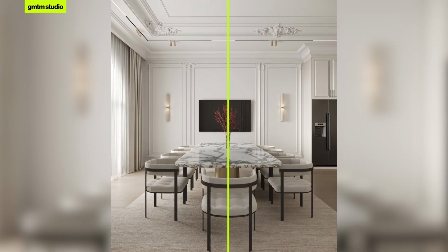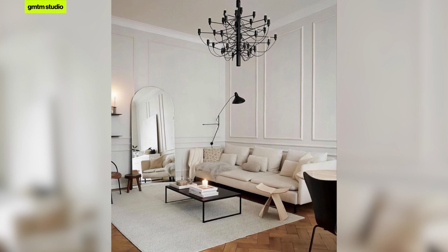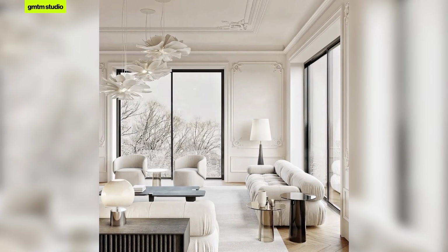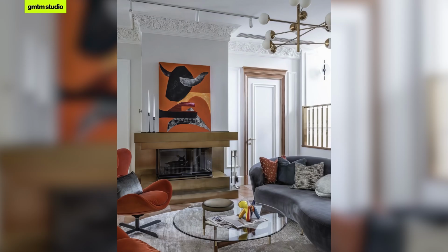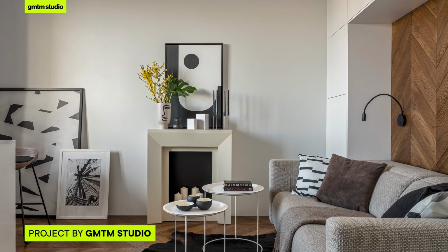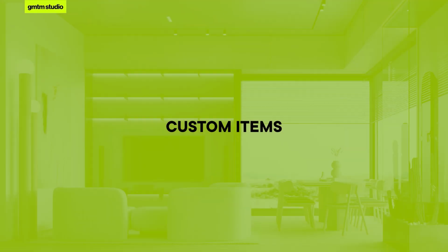It's often used in palaces to create a sense of balance. Classic interiors, by nature, require a lot of space, large rooms, very tall ceilings. But if you mix them with modern elements, you can work with a smaller space. It's a blend of classic and modern design. For example, my first apartment was about 400 square feet, but I still incorporated classic details.